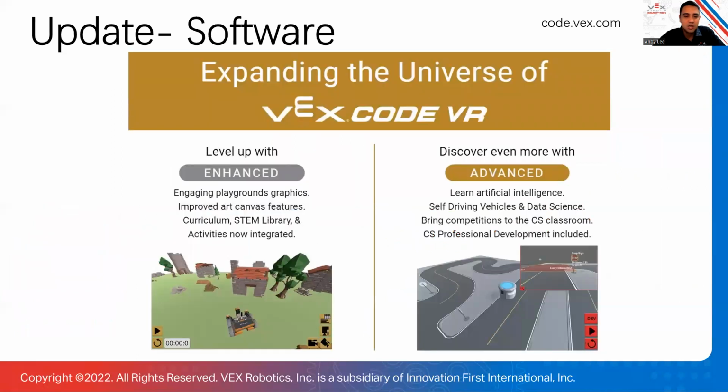Also, another update from our software side, we have the VEX Code VR. This is our computer science platform and curriculum continuum that provides students with a fun and engaging way to learn authentic applications to computer science concepts with a virtual robot. So we have lots of platforms for both block-based coding, Python, and as well as a lot of activities. These courses are student-facing, and teachers would help as facilitators. And then we have some quizzes and project challenges that would allow you to have formative and summative assessment.